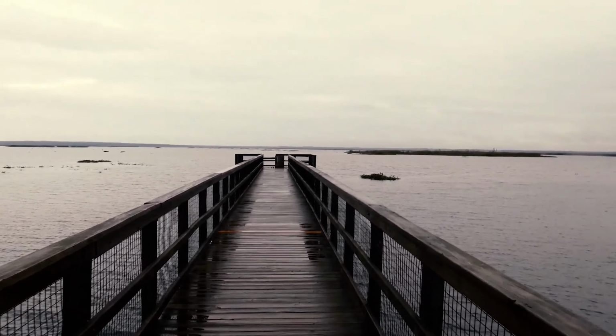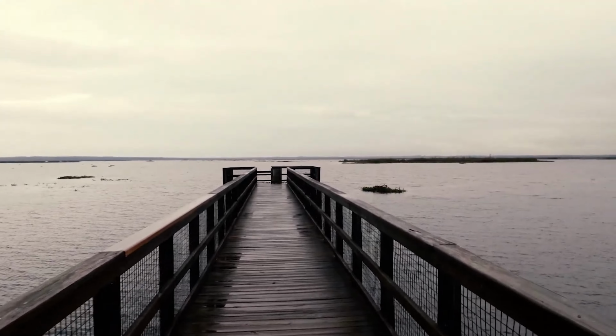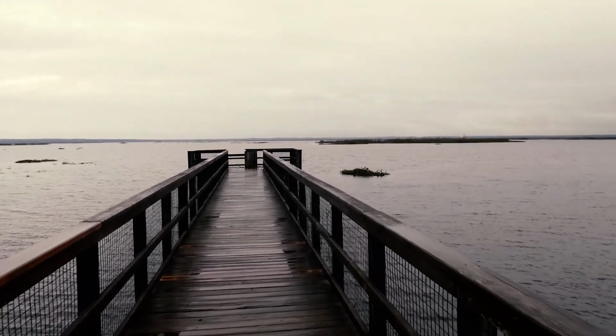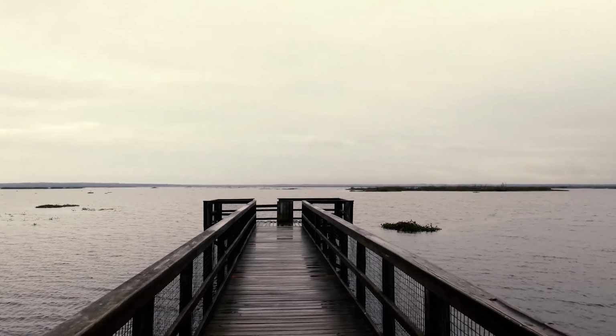I saw all kinds of wildlife while I was out here, whether it's fish or birds or alligators. If you are trying to take some nature photography and you don't want to rent a boat, you just want to get out there to where the animals are, then this is probably the place to come.